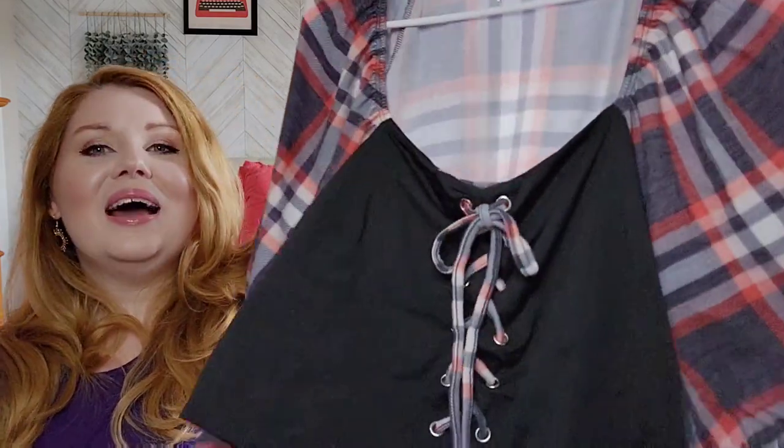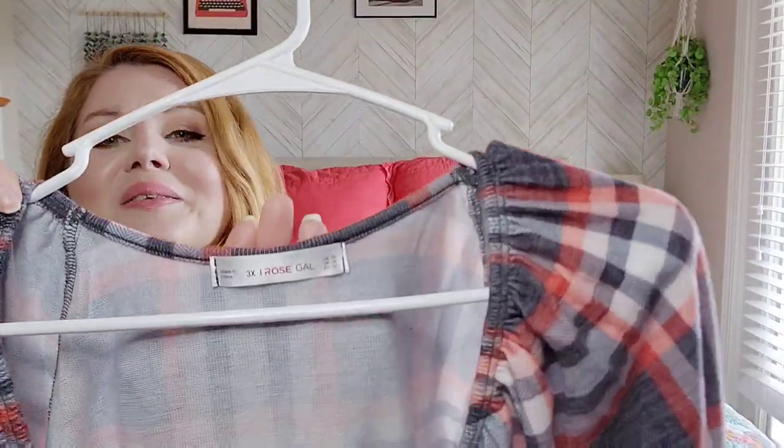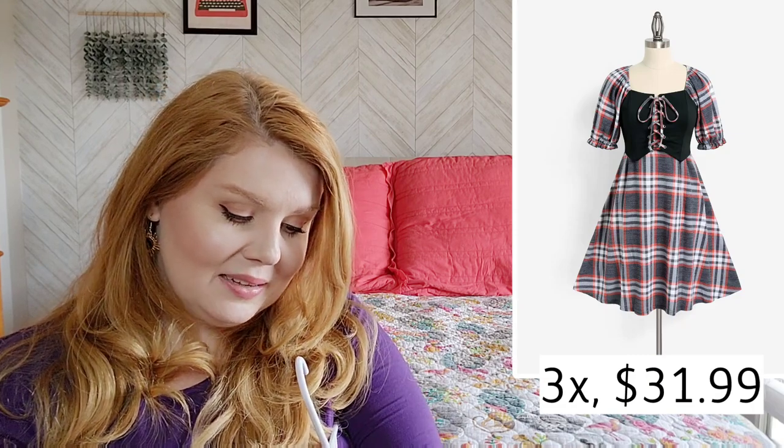And now on to the last piece in this haul, and I think it's up there with my favorite because it's just so cute. It's just stinking cute, I tell you. So look at this little number right here. For this one, I went with the 3X, and I'm going to get the fabric for you. Y'all have no idea how soft and stretchy this thing is. So this one is 78% polyester, 17% cotton, and 5% polyurethane.